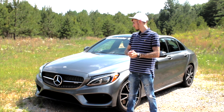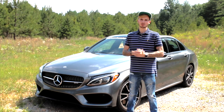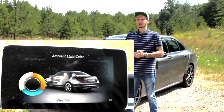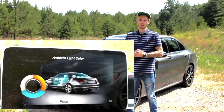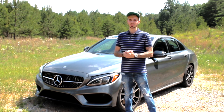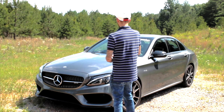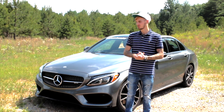Then the multimedia package is also included, GPS, of course the bigger screen, and ambient lighting is included, and then on the door the AMG logo will light up once you open the door. Nice thing to have in my opinion. And overall this car has been amazing. I did not have any trouble whatsoever.